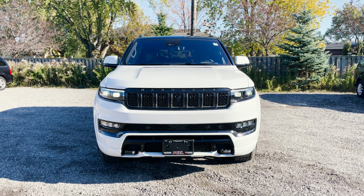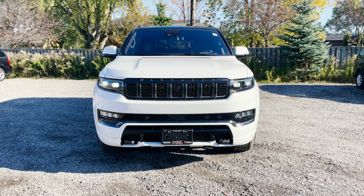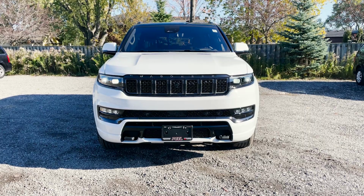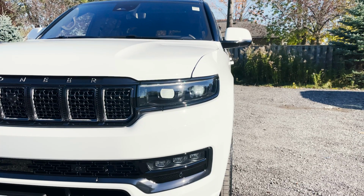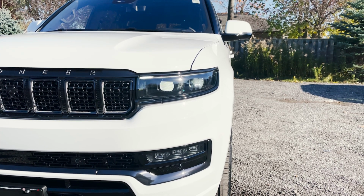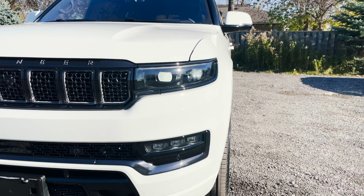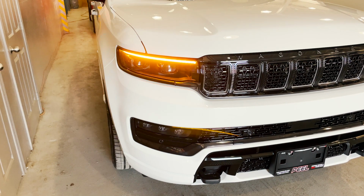Because this is the Obsidian package, you're going to get a ton of piano black accents, gloss black openings, and all of that, which just makes this stand out even more. As for these headlights, these are very unique, and something cool with these, not only the front headlights but the rear tail lights as well, is that they have lighting animations.